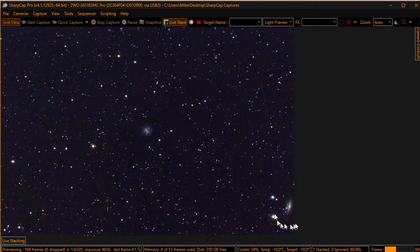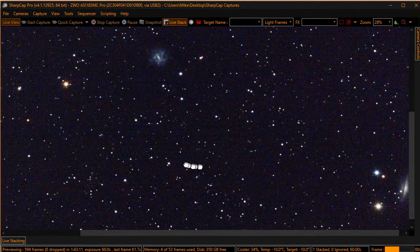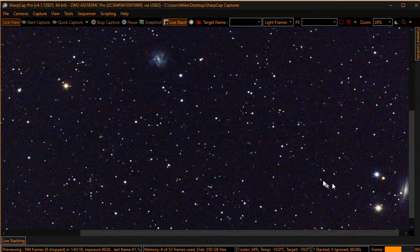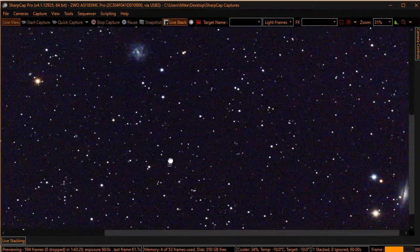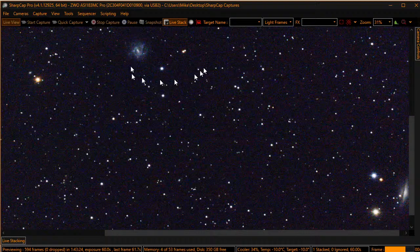Bonus. Just barely caught an edge-on spiral down there. Isn't that cool? Well, we'll keep that in the picture. We'll have them both. This is the one we're after here. This is a pretty cool looking one down here.